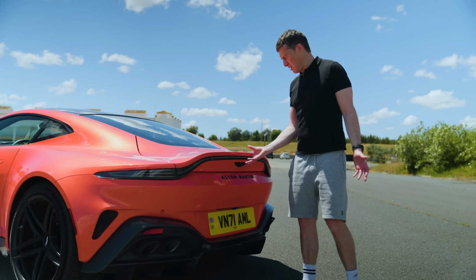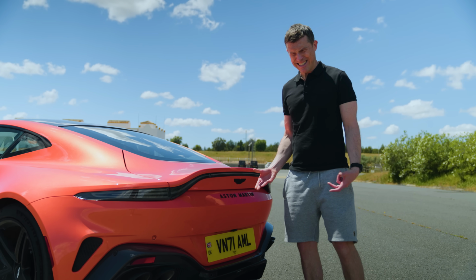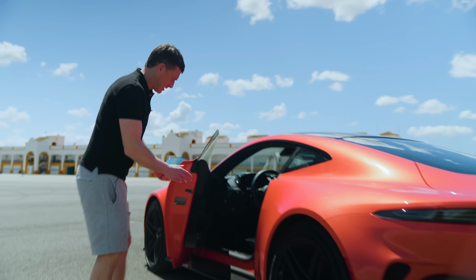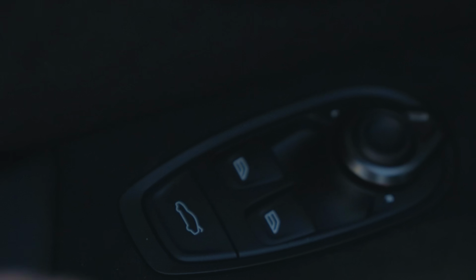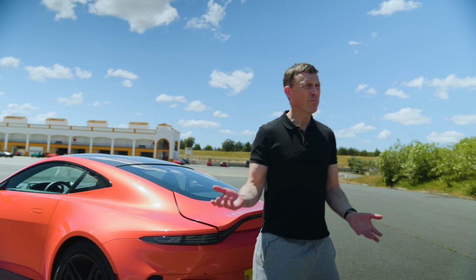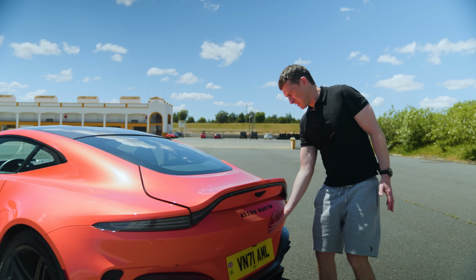It's a touch annoying. For reasons unbeknown to me, there is no boot release here actually at the boot. You either have to do it on the key, which I've left in the car, which means that I have to then open it the other method, which is by pressing this button on the door here. Here's the button on the door, and now I can open the boot. Why would you not have a button actually on the boot? It just makes so much more sense.